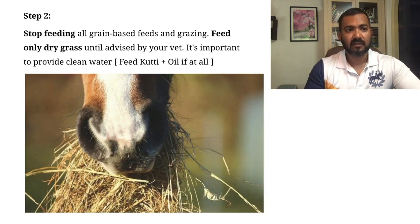The second thing that you want to do is stop feeding all grain-based high-energy feeds. You have to feed only dry grass, and it's very important to provide clean water, and feed kutti if at all, plus oil if you need to, but that comes at a later point. In the initial stages, till the doctor comes and sees the horse, only dry grass, nothing else.